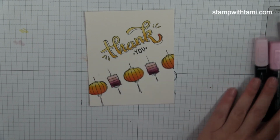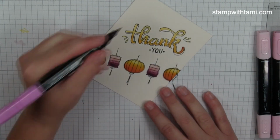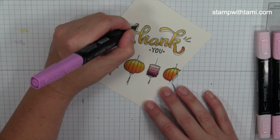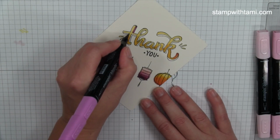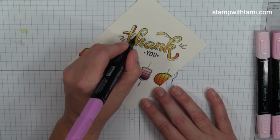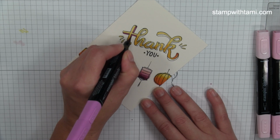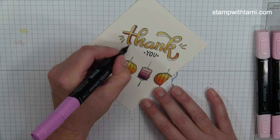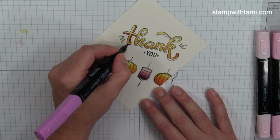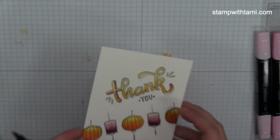So now I'm just going to use the lighter of the rich Razzleberries, the two rich Razzleberry sets. And I'm going to highlight the shadow that's actually built into the Spanx. I wanted to wait until that yellow had a minute to dry because I didn't want to blend this color into it. Because they're made to blend together, if the yellow was wet, it might bleed into it a little bit. This way, where I gave it a minute to dry in between, you can kind of see that there, just beautiful, absolutely beautiful.